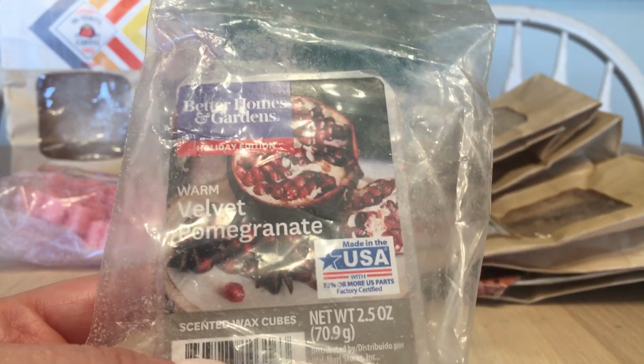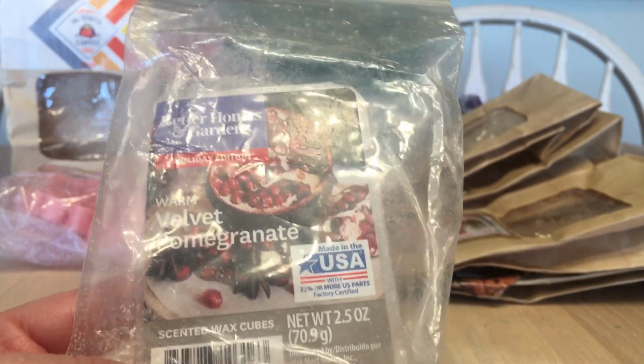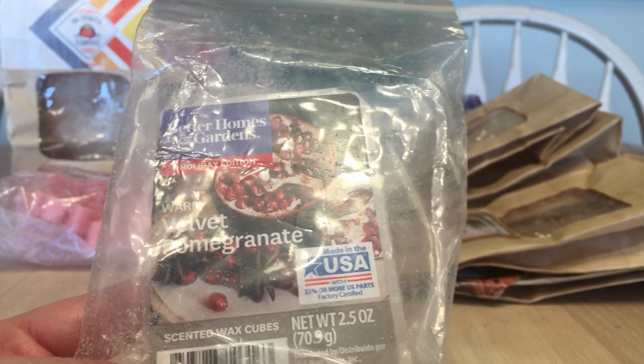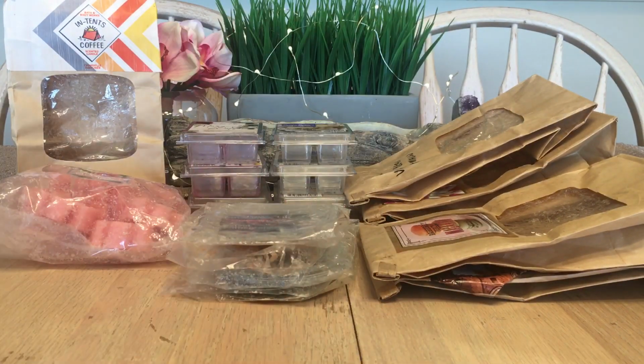I think most of you guys know I like dragon fruits and things like that. But pomegranates, for some reason, in wax, no matter the vendor, no matter whether it's Walmart or not, I don't enjoy it very much. So it was okay, but I would not repurchase any of those. And then lastly, I've got a couple items here.